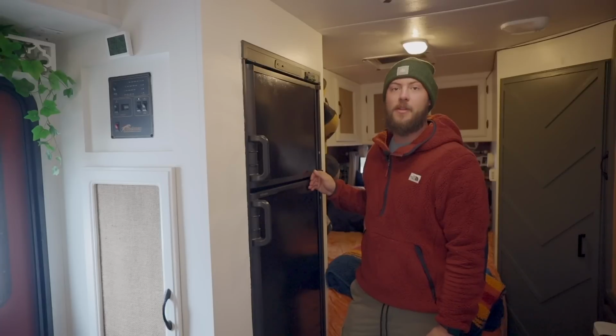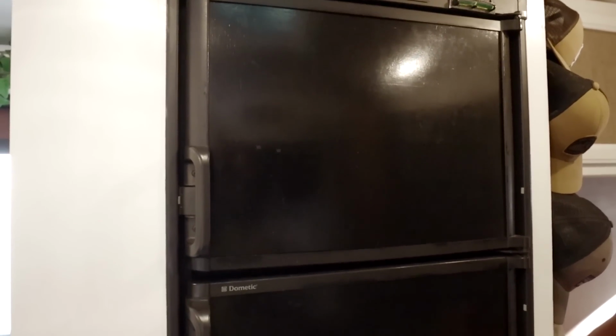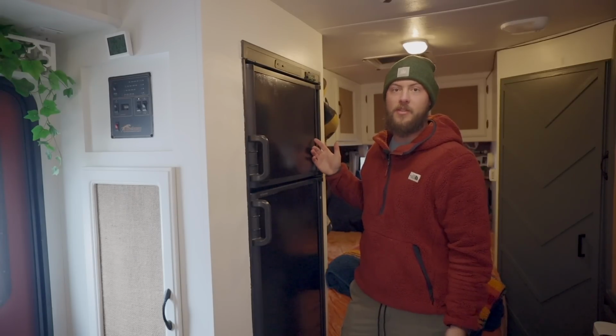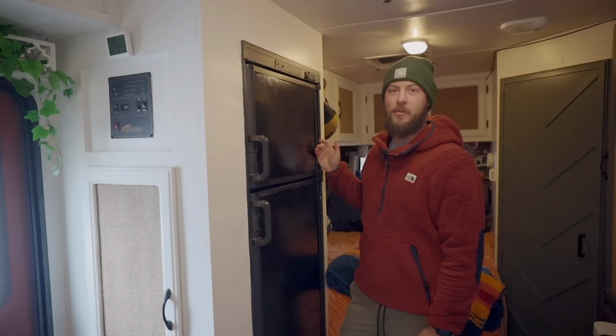So the fridge that came with the RV is a Dometic fridge, which means we can run it on electric or propane. Since when it's running on electric, it pulls a lot of amps, we tend to just keep it on propane so we can boondock a lot more and it doesn't drain our batteries so much. On propane, I calculated we can run it for about 30 days without having to refill our tank.